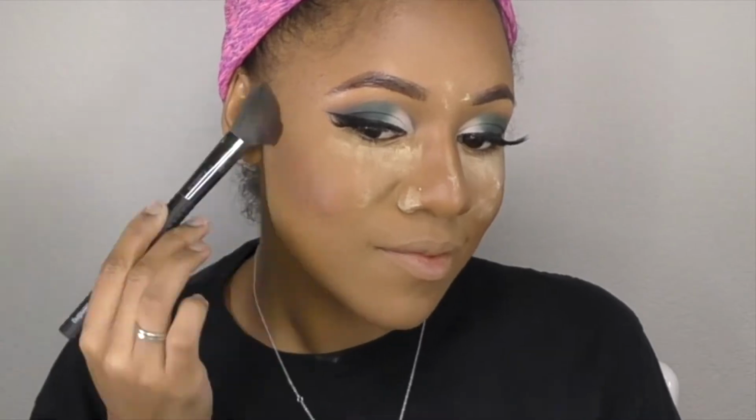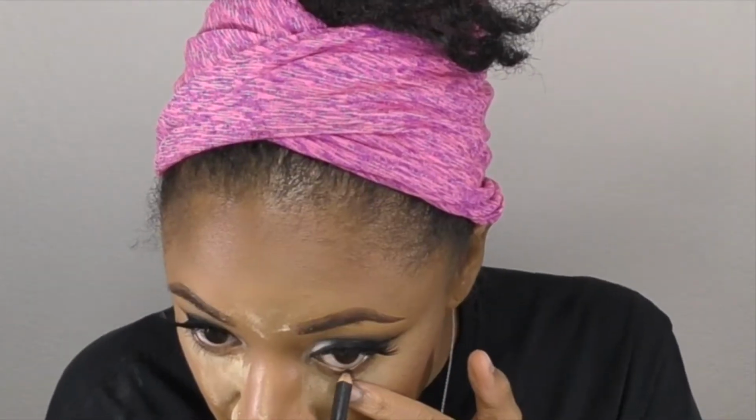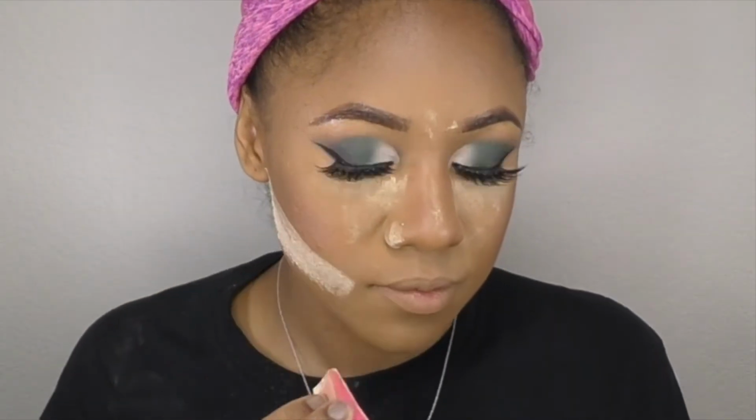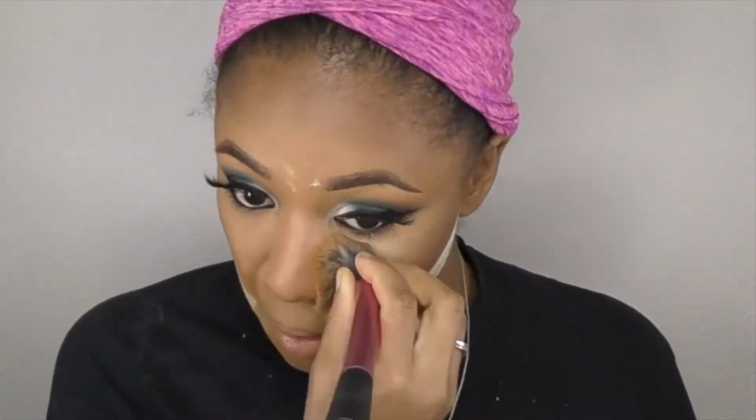For this look, I use my Mandarin blush from MAC. Today, of course, I'm lining my eyes with Smolder from MAC Cosmetics as well. I'm taking that same setting powder and setting underneath my contour, and then, of course, I'm going to wipe it right off.